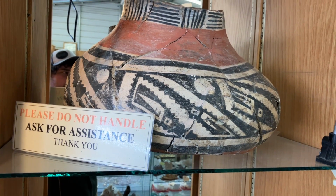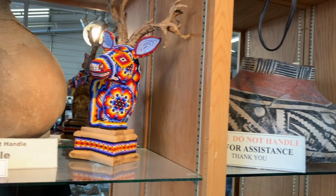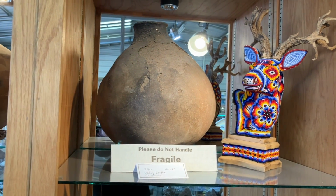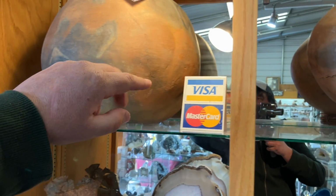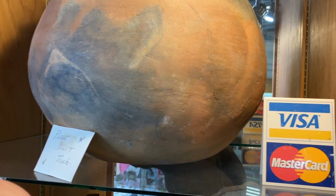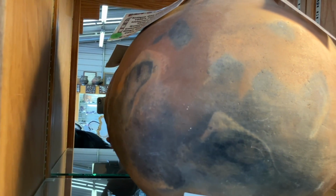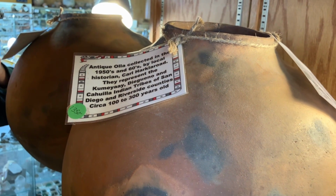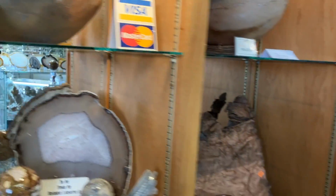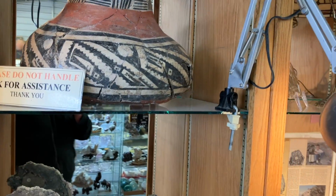Reconstituted ancient pottery. Definitely looks Pueblo. Looks like it's not. Oh, it's micaceous clay. Interesting. The lady does look Pueblo. Kind of looks Tiwa. But I don't think it's Tiwa. I don't know. Micaceous clay probably comes from different places. Awesome.